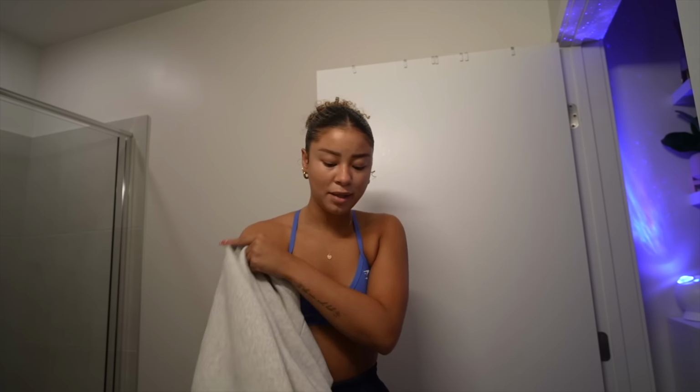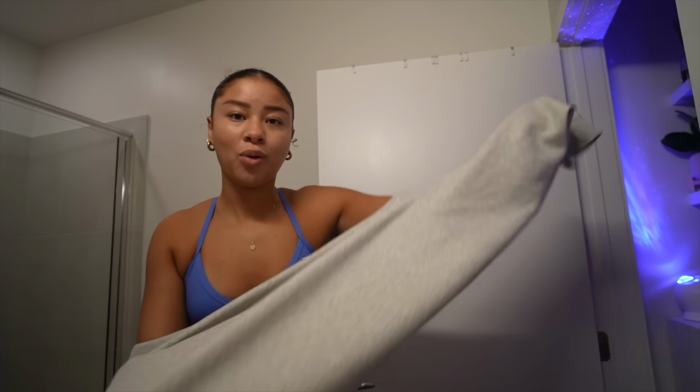These little micro bralettes are some of my favorite bras. This is the outfit. I'm wearing the everyday seamless legging, and then this is the micro bralette. I just left all the straps on in the back because I'm just hitting a quick full body and some cardio.